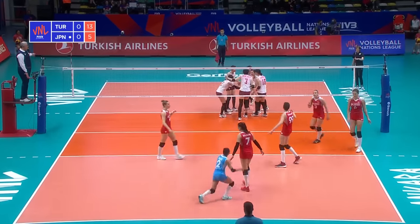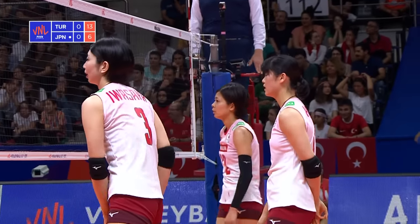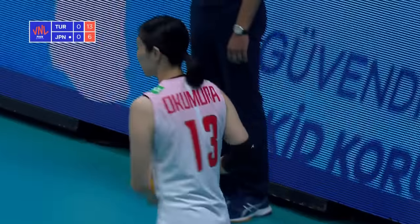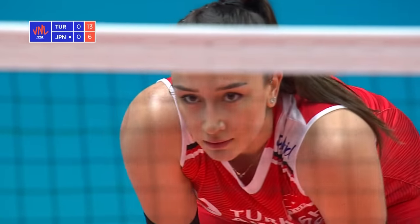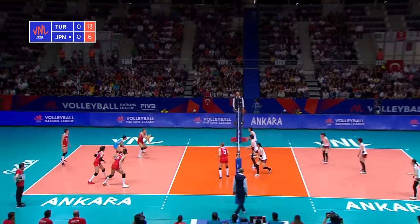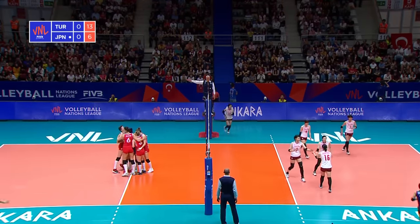Terrific finish at the net. Put away this time. Is another point to Kurogo. Back-to-back points for her now. Japan, for the first time, bolt together consecutive points. Terrific hitting.